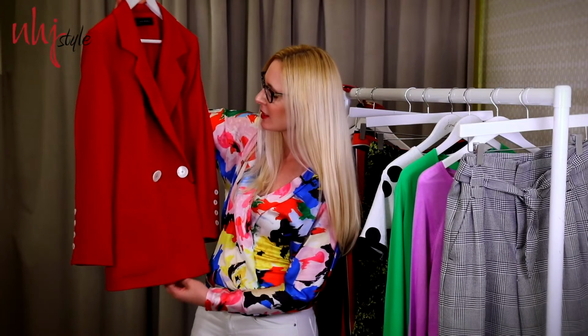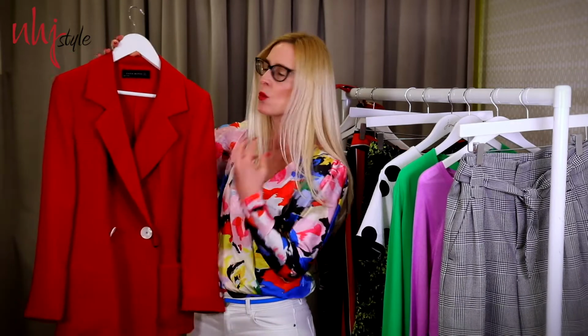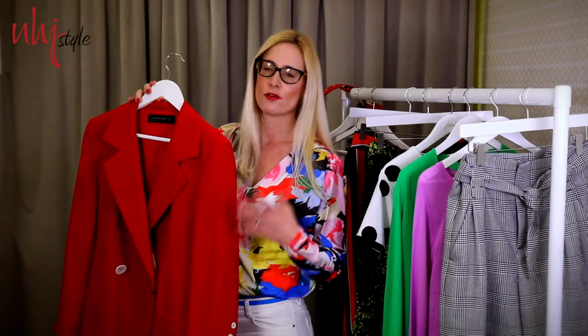And for that, I've chosen this double-breasted blazer. Double breasting, very much another trend look for the season. And this is a really wearable red that you can easily integrate into your work wardrobe, or great for an evening out over a pair of jeans. So here's the red double-breasted blazer.